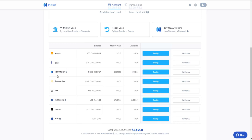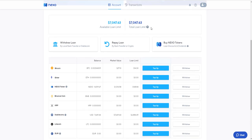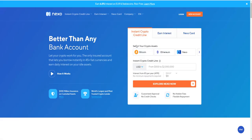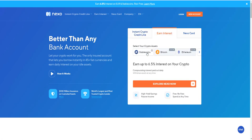So not only are you going to be paid in profits through the Nexo token, but the profits that you're paid are also going to accumulate interest. In my view, this is a really good passive income opportunity. And if you go here to the home page, you can actually see how much interest you'll earn based on the principal that you deposit.